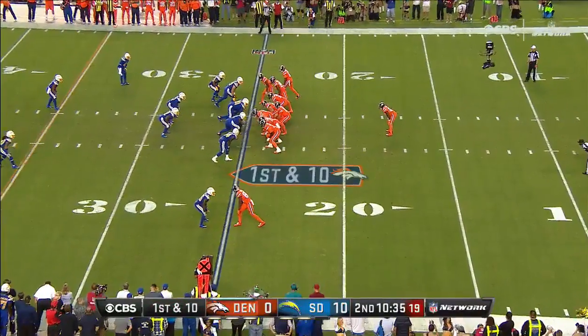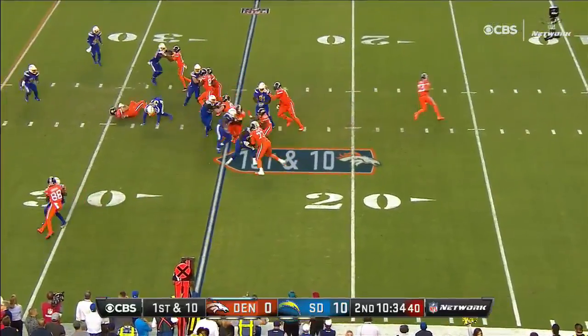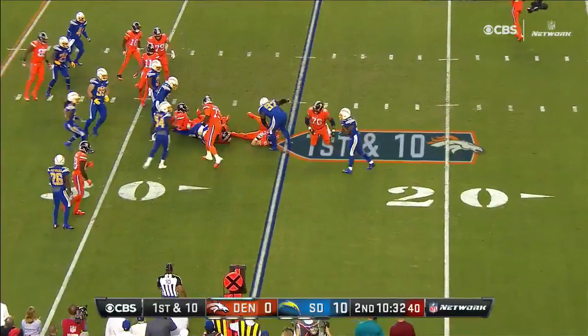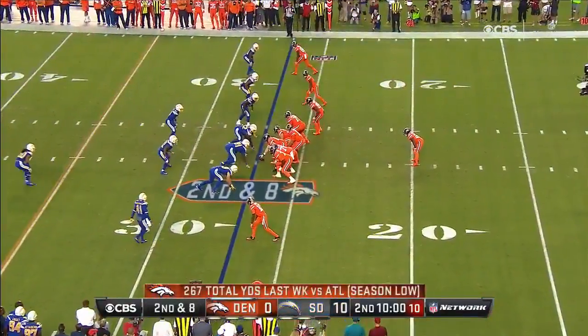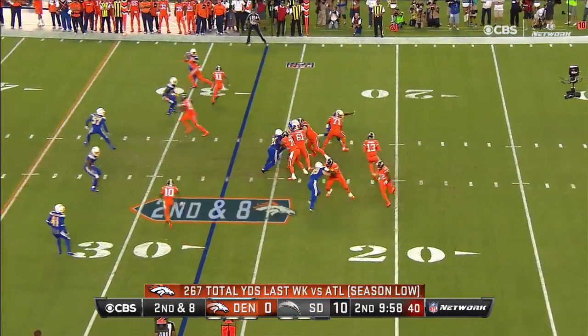Snap it for the 6th time, that's all in this game. It's Anderson. And he's just got a couple. Tracy, down to you. Mike McCoy, he's a great coach, but even a better human being. 2nd and 8.